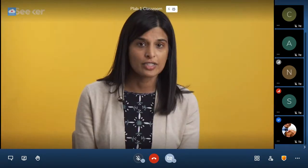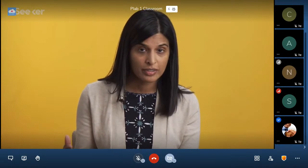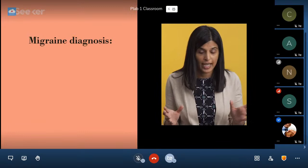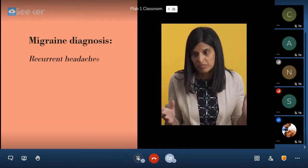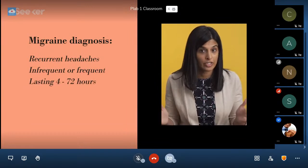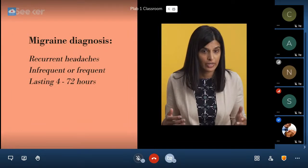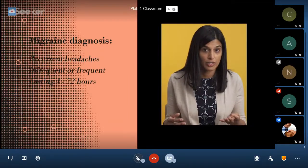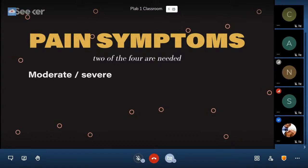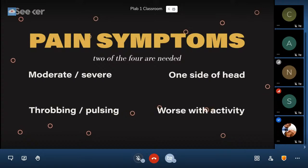So migraine is actually a problem of brain dysfunction. It's a genetic disorder that is very common. So by diagnostic criteria, you need to have recurrent headaches, whether they happen infrequently or frequently, lasting 4 to 72 hours without medication. And then in addition to that, the pain has to have at least two of the following four symptoms. The pain needs to be moderate or severe in intensity, and more intense on one side of the head, throbs or pulses, and gets worse with activity.